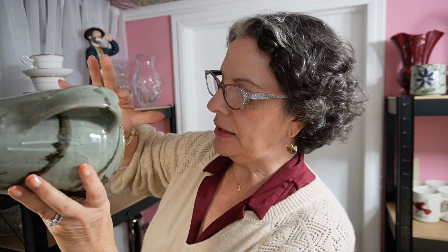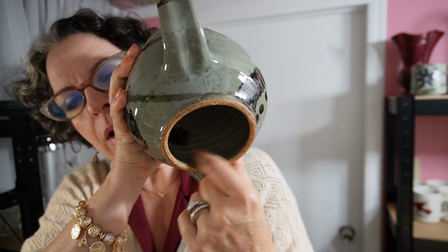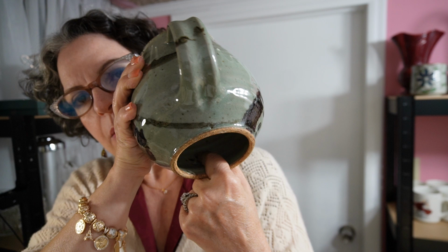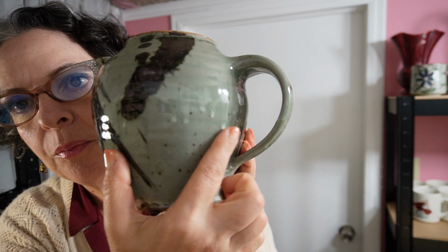Can you see? I don't think you can, but it's got some burnished design in it. But the inside of it is satin. And then when you look at it, you can really see the double wall here, where they have the self-straining part of it. Look at the pictures again, you'll see it better.